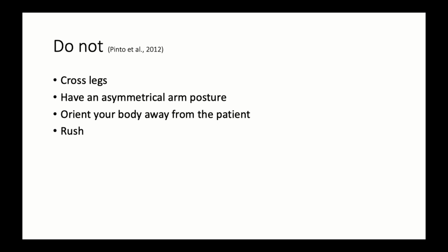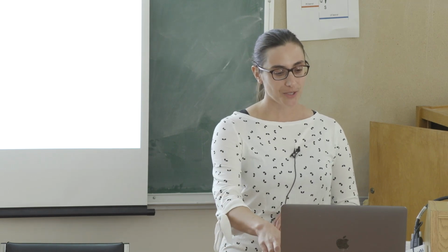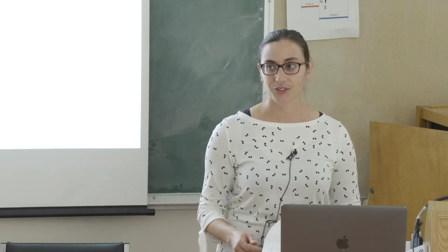I don't know the context of this, but I find I often sit at a table like this, but then I'm like, oh, maybe I shouldn't. And today when I was talking to some of you folks, I tried to go like this instead. I hope that helped. Don't orient your body away from the patient. So if your computer is over here, maybe don't be talking to them like that, and try not to rush. So when you go back to work this afternoon, pay attention to your postures.